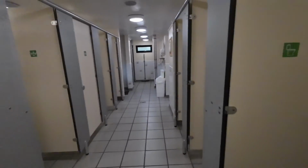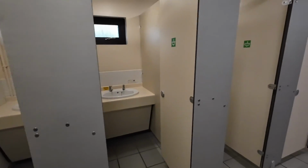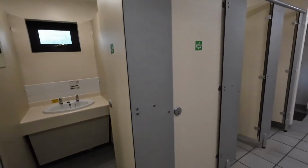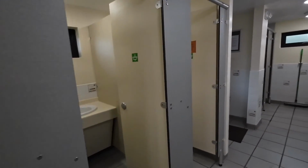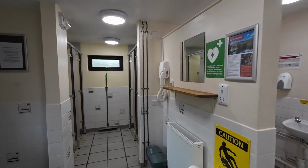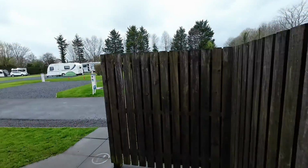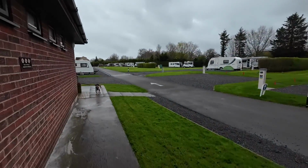And on the opposite side, you've got a wash hand basin, and I think there's 6 of those. Hairdryer as well. Alright, so that's the men's facilities. Go and get my girl.